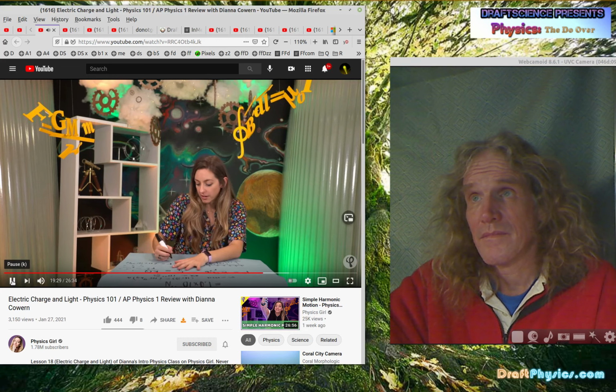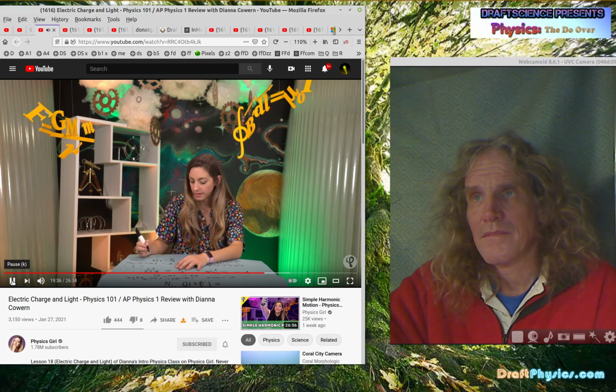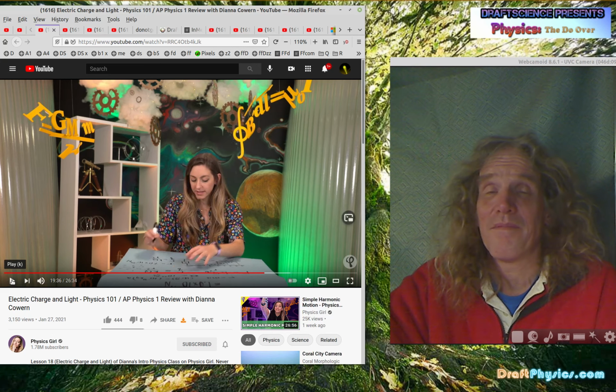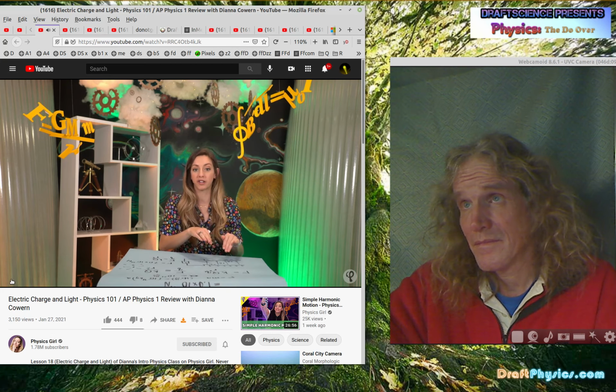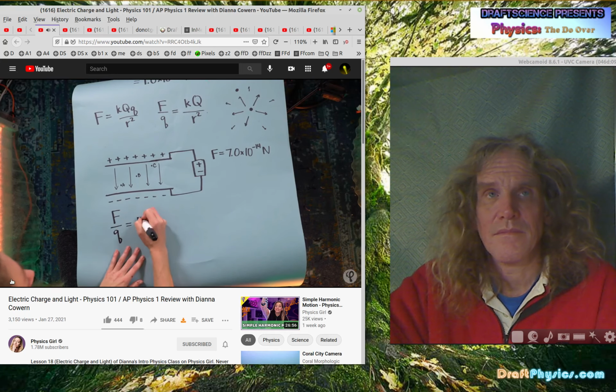Well, before we did the radial electric field, F over Q equals KQ over R squared. But then you have to do the distance and all this. It's kind of an air capacitor. This isn't radial anymore. This is a constant linear electric field. But I can use the same concept. F over Q equals my electric field. I'm just going to call it E.